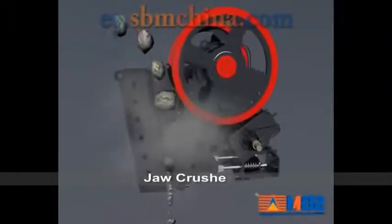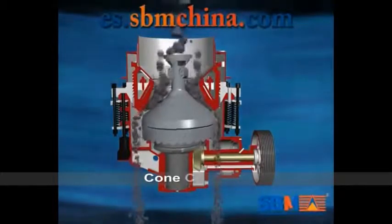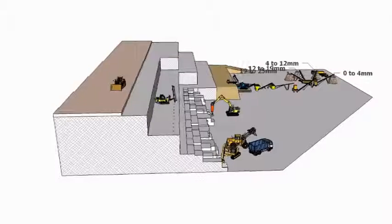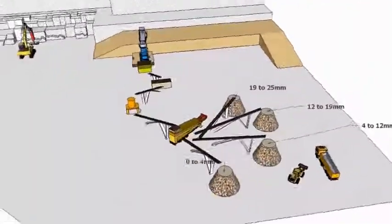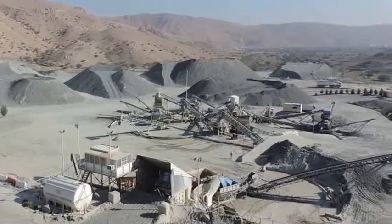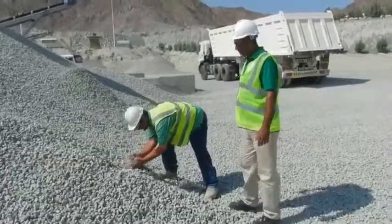Jaw crushers are used to reduce the rock size to a maximum of 100 mm. Cone crushers are used for secondary crushing to produce cube-shaped aggregates for concrete and pavement asphalt. This chart shows details and outputs of quarry crushers and grizzly screens. The production equipment shown has an output of 130 cubic meters per hour.